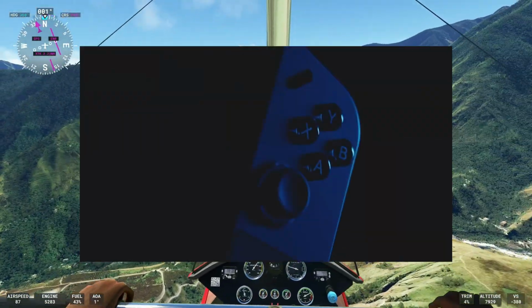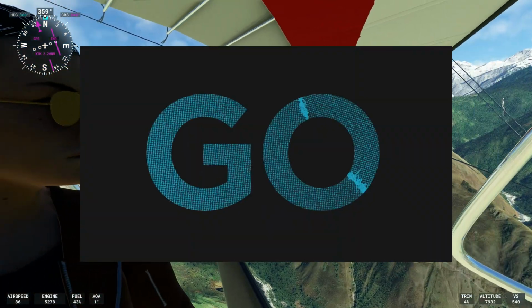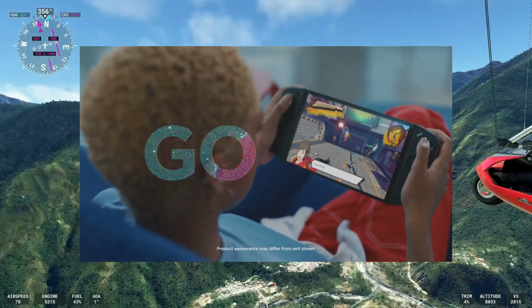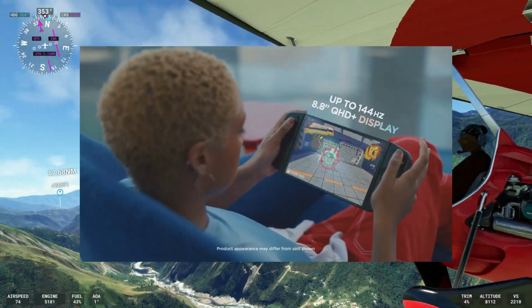The Lenovo Legion Go is a Windows 11 based handheld PC. I believe it's primarily targeted at gamers, but it can be used for many things as it's a PC essentially.